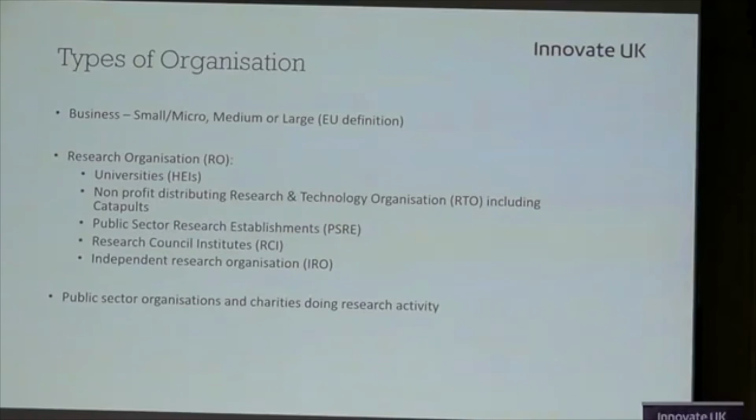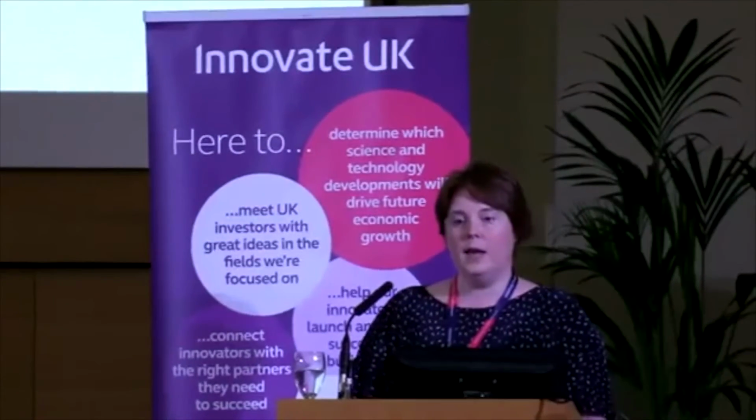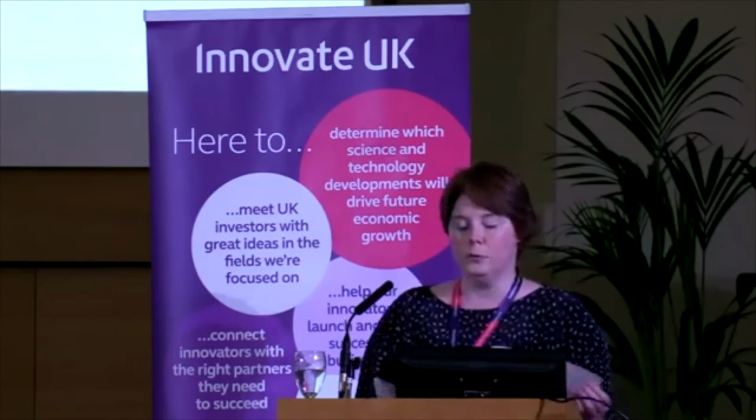Types of organisations. Tom went through this a bit earlier. So a UK business, small, micro, medium, or large, we use EU definitions for those. Research organisations, so that includes universities, RTOs, the public sector research establishments, research councils, independent research organisations. And you could also have public sector organisations or charities doing research activities as part of your consortium.